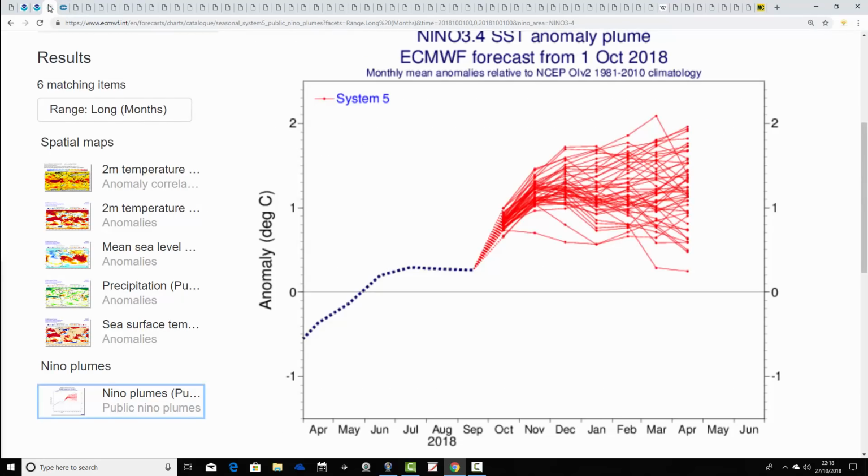ECMWF is showing this as well. Again, this is the forecast from the ECMWF model for region 3.4, the central part of the equatorial Pacific. Again, same idea, dates on the bottom, temperature anomalies on the side. That's 2 degrees above average there. That's 1 degree above average, and that's ENSO neutral just there. So you can see the broad thrust around the start of the year for region 3.4 with this ensemble plume is somewhere around there. So it's kind of like into weak or possibly borderline moderate El Nino threshold.